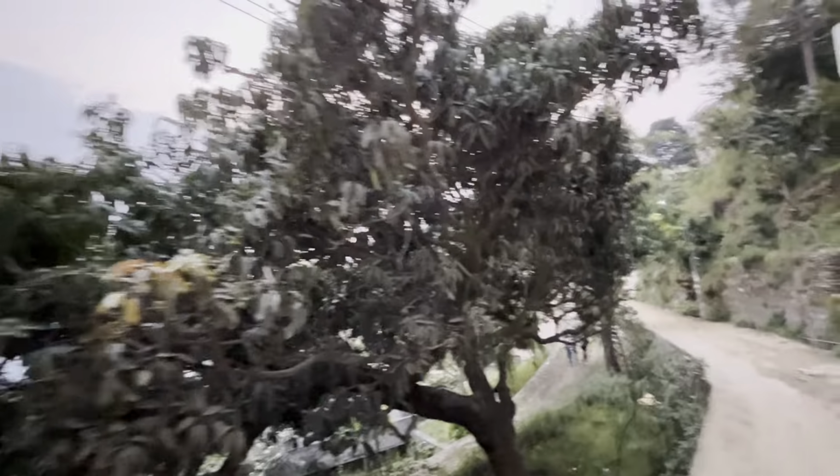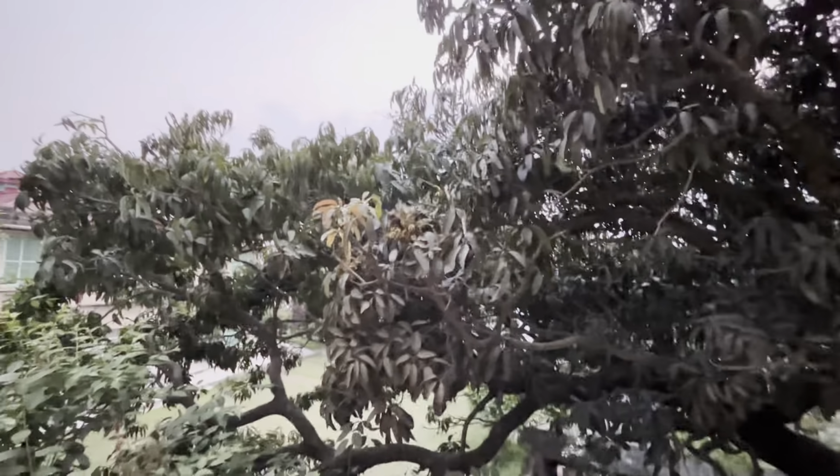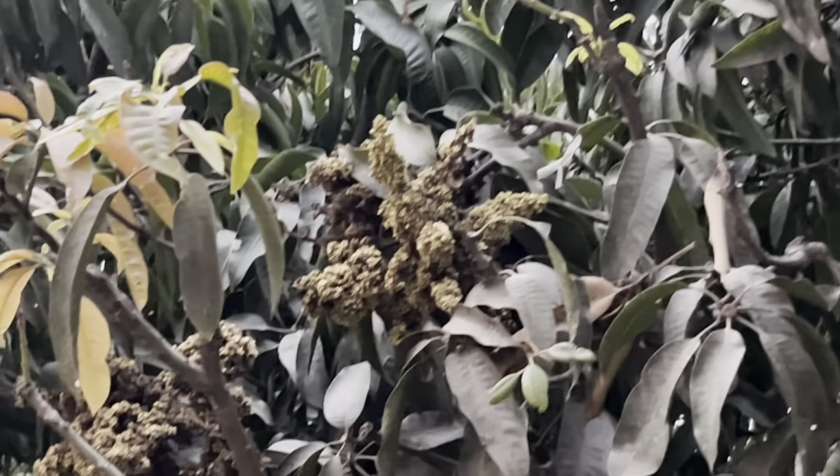Hill mango with the inflorescence. I'll ask these girls what exactly this thing is. Probably they can mention about it.